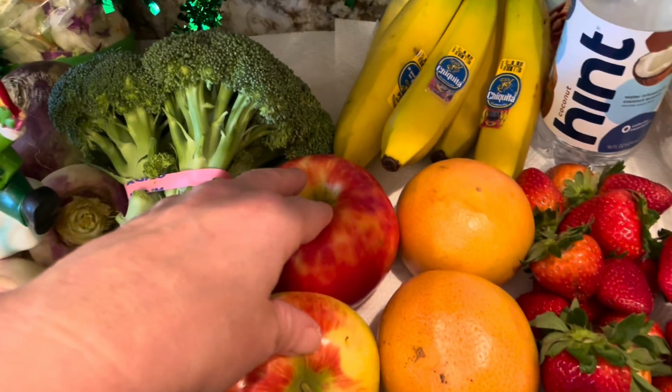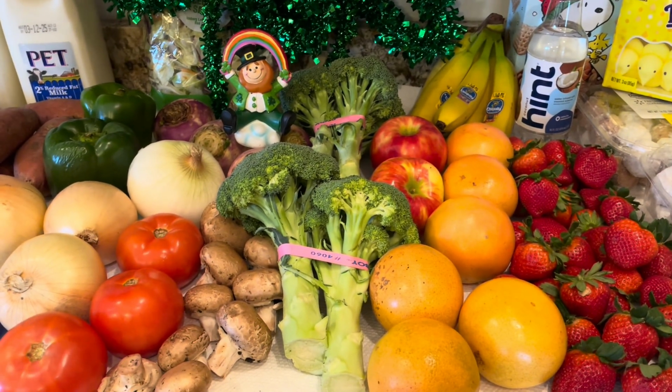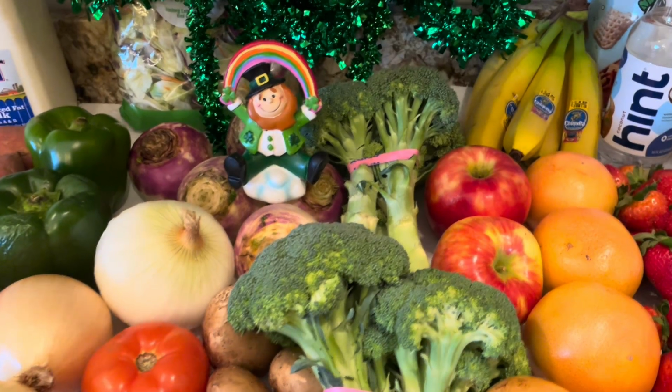Goodness gracious. Let me stand back here. I bet you the produce is worth more than the meat section, guys, right now, because produce is so high, and this is such a blessing.